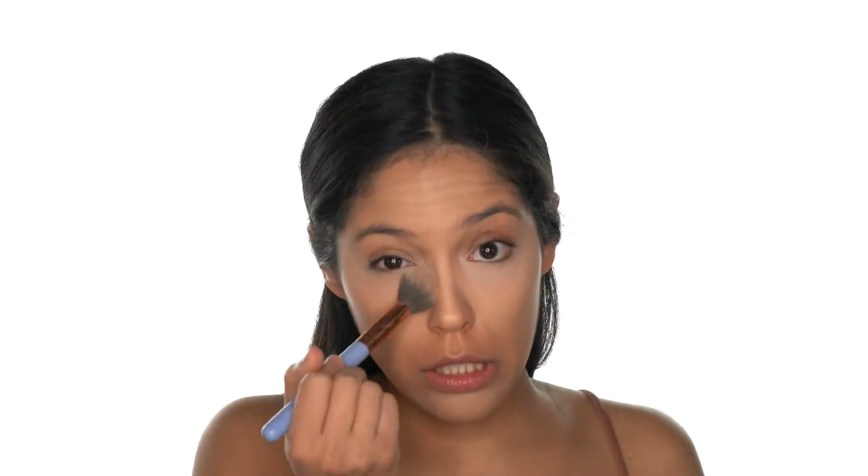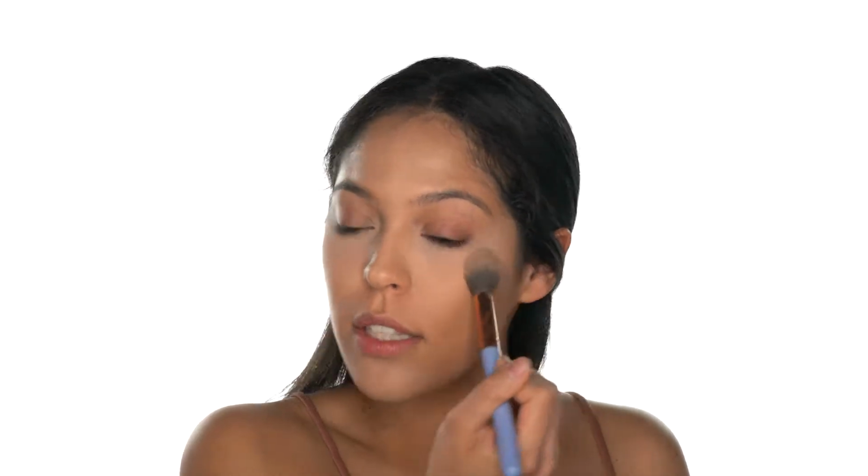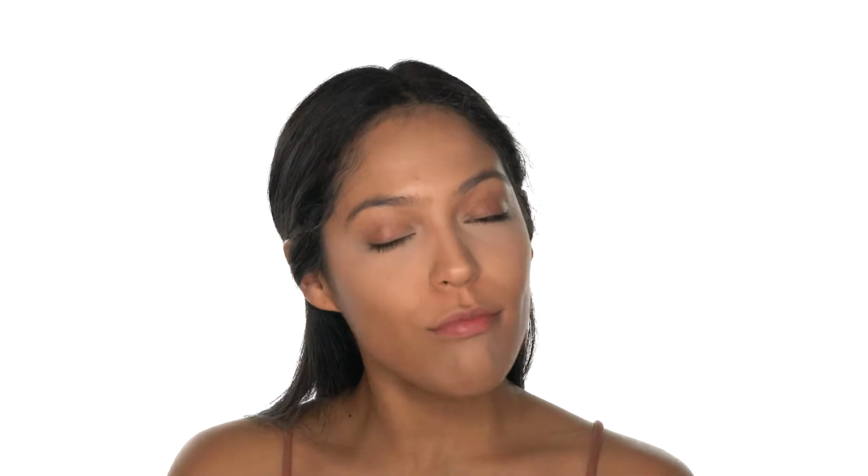I'm just setting my concealer with my Holy Grail powder. Press, don't rub. Press. For my eyebrows, I'm gonna do them off camera because it's a long process. Plus, I want to do a whole separate video on how I do my eyebrows. So, catch you in a little. So, I just finished my brows off camera. What do you think?